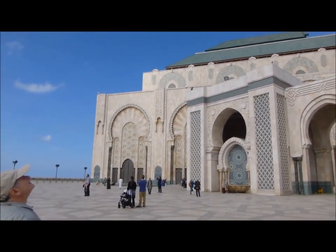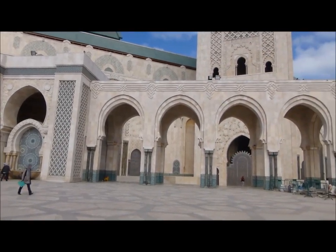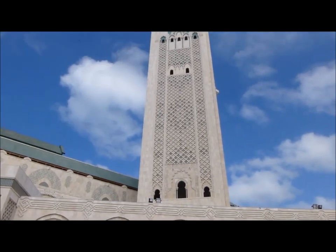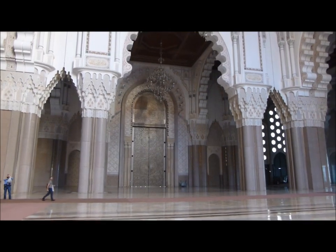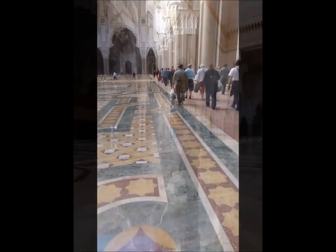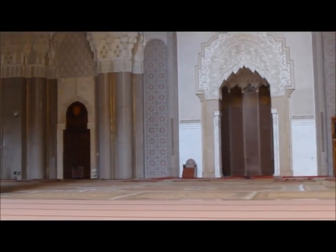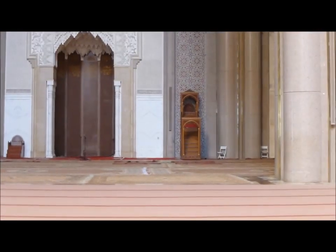Approaching the mosque. Very impressive detail work. But here, this information gives the direction towards Mecca. And here is the pulpit from which the Imam could speak.